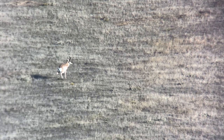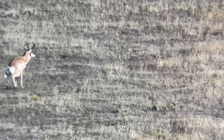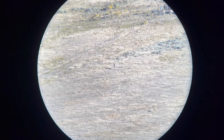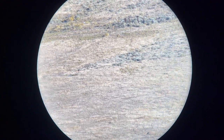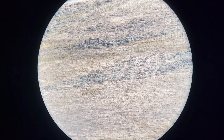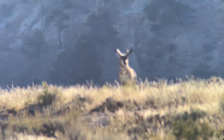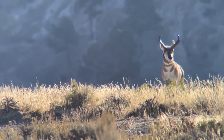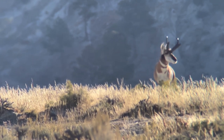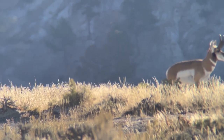But I think if I get up there with the decoy now and throw it up, he's going to come run me over. And he's a nice buck. So I'm going to keep my eyes on him here. She's stuck in the corner. He's got her herded in. Get him.